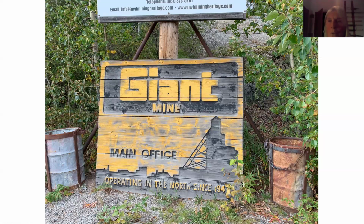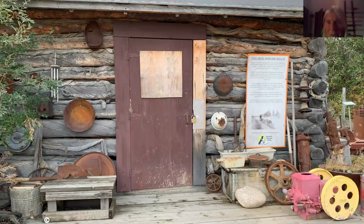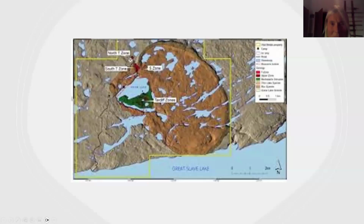But as people were prospecting in these ancient, about 3 billion-year-old rocks for gold and other things, they came across other minerals, rare earth minerals. Here's some of them, just the old ore cars. We'll go through this quickly. And this is their explosive shack. This is where they had all the explosives for the mine, and they have it restored there for you.